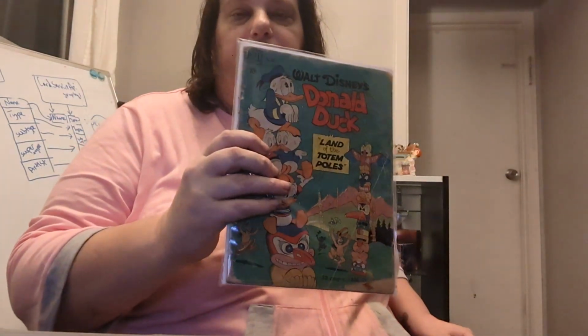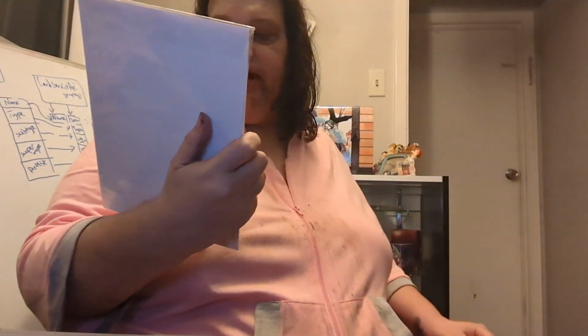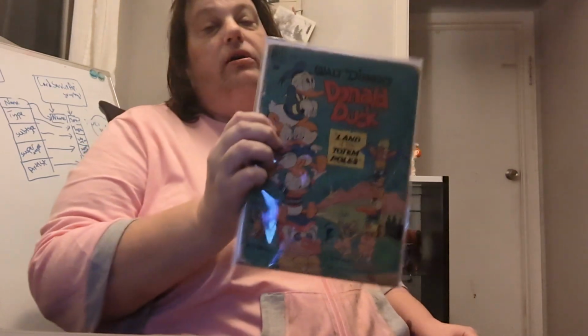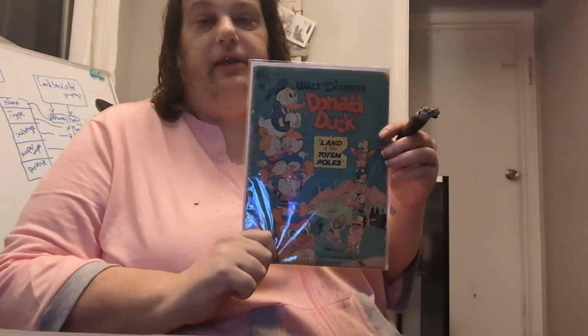The next one on the list is the first Disney comic I got rebuilding my collection. This is The Land of the Totem Poles, which is a classic story, and it's Carl Barks. And I know it's an original because this is how the cover design was done when they did a Carl Barks story. And this one is considered a classic. It's old, from the 40s, I believe.